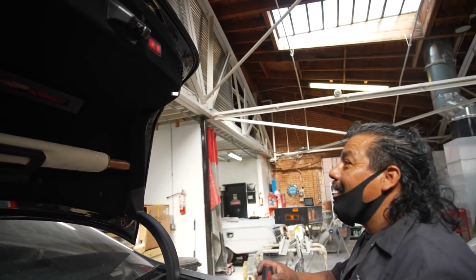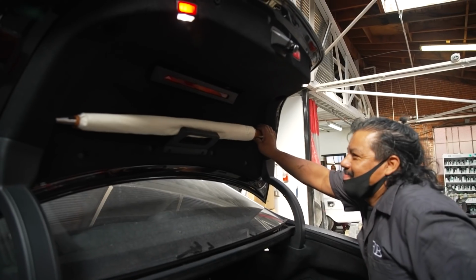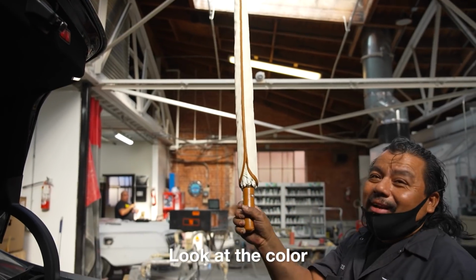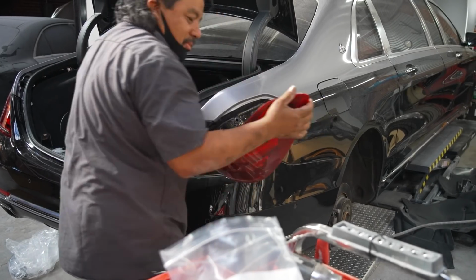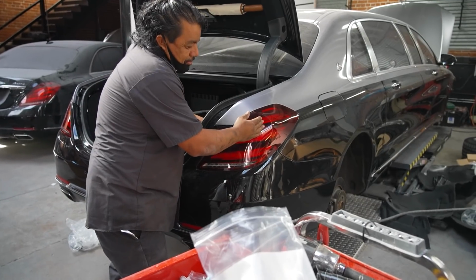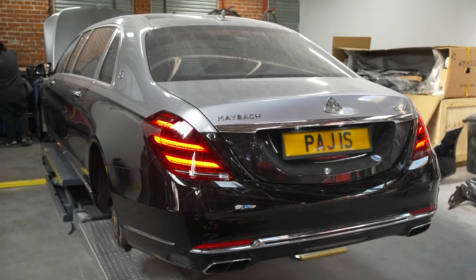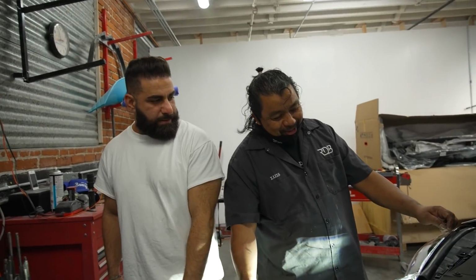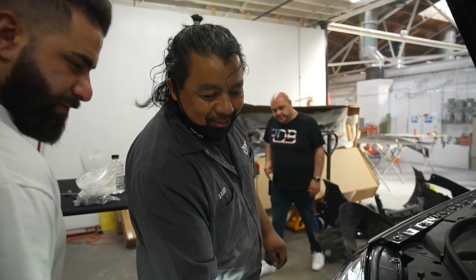Oh my God! Look at that! Gee. Ah! My hands are really dirty. Oh, mira el color. Blanquito el color. No manches, carnal. Mira, baby. Yes, son of a... Oh, white? It's perfect.